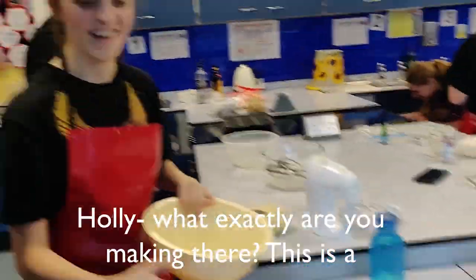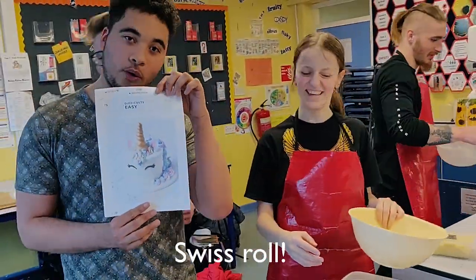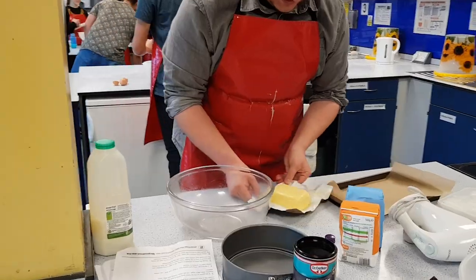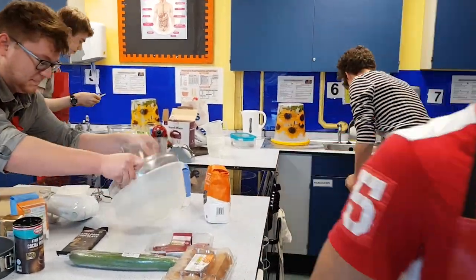Hey! What exactly are you making there? This is an interesting form of a Swiss roll. Holly is making a four-layered unicorn cake, complete with an ice cream cone horn. Most bakers are getting on with things, but Tristan, it seems, has other ideas.